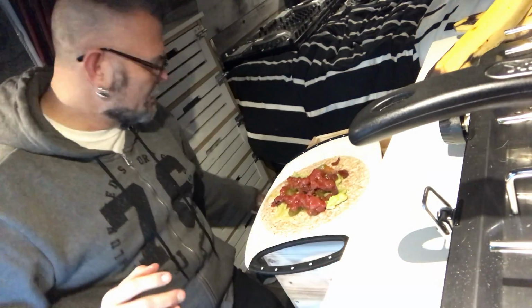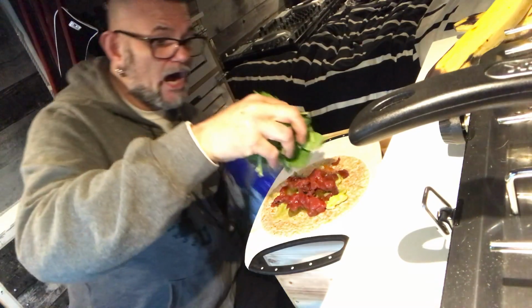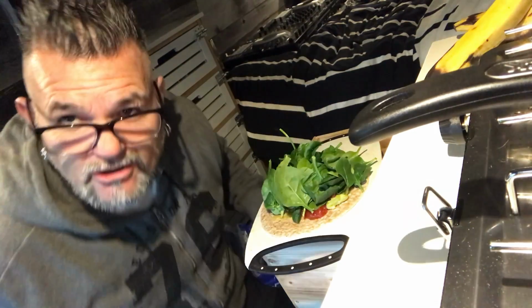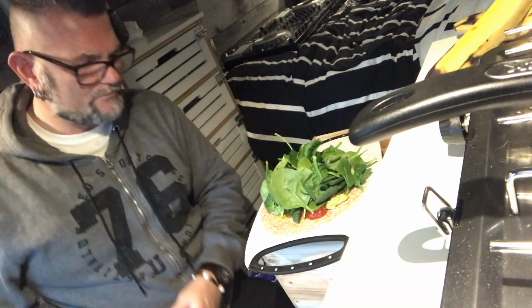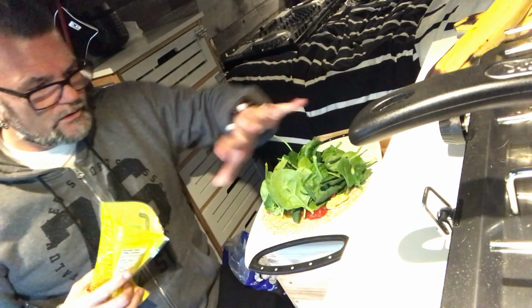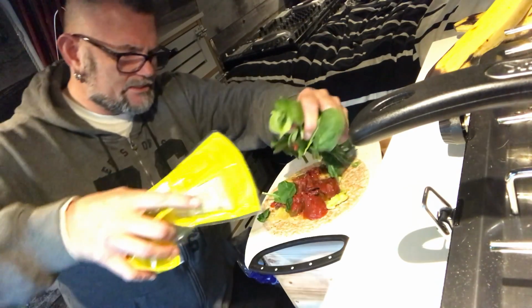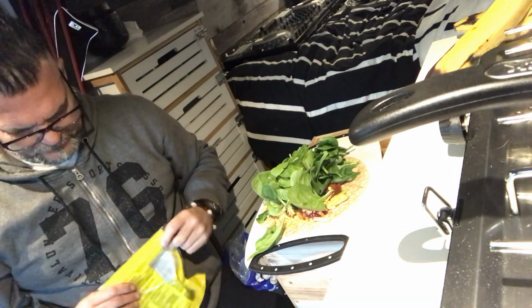After we got salsa, spinach on it, because we have tons of spinach. Crap, I forgot to put on the cheese. I should have put the cheese on first. So here's what we're gonna do. We're gonna pull off some of this, stick some cheese on it, and put it back together.